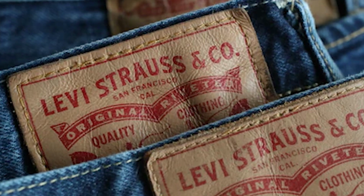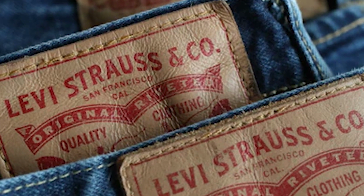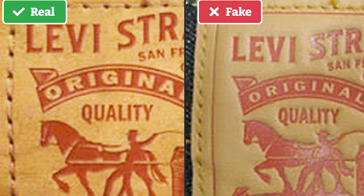The iconic two-horse leather brand patch should appear on the waistband above the right-hand pocket. When identifying a fake, be sure to check the size is no smaller than a standard Levi's patch and that the shape is not abstract.